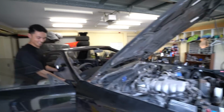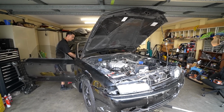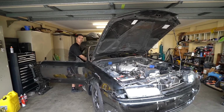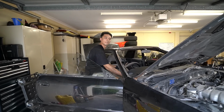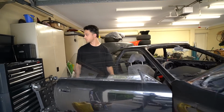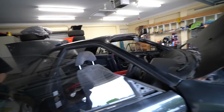Oh, get back over there. Are you ready? It's definitely got fuel. Okay. Check if it smelled like petrol back there. Did it? Double check. It doesn't smell like petrol, which is bad. It's not getting fuel.